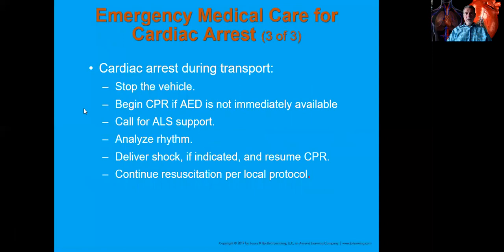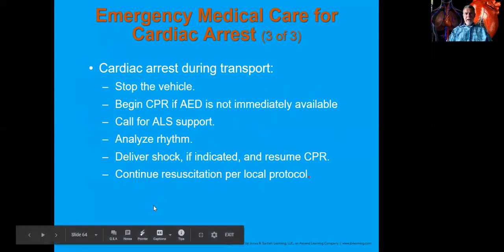Cardiac arrest and transport, I think this comes up. Stop the vehicle, right? There may be so much artifact that's going on. Begin CPR if the AED is not immediately available. Link 2 in your chain of survival, but call for ALS backup if you can. And that's even on your sheet, right? Consider the need for ALS. Well, yeah, we want to get them if we can. If it does say deliver a shock, you hit that shock button and then you continue on.